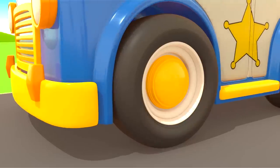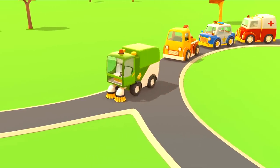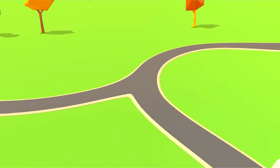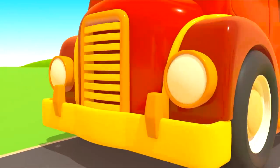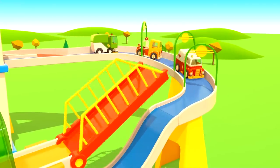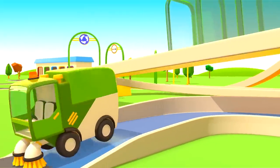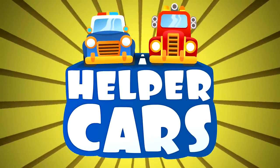Cars, cars, cars. Windshields, wheels, trucks, and doors, they drive and honk. We ride along and then together sing a song. Cars! Cars, cars, cars, made of many moving parts. Singing they'll hear, beep and steer, and take you to high gear. Helper cars.